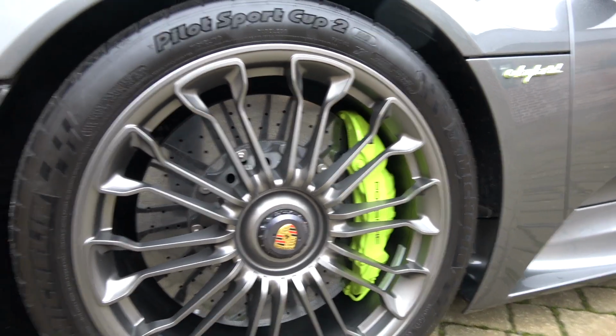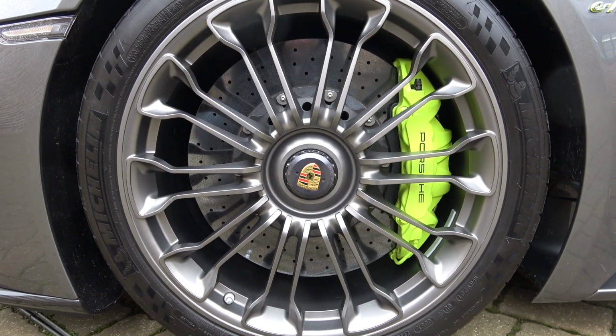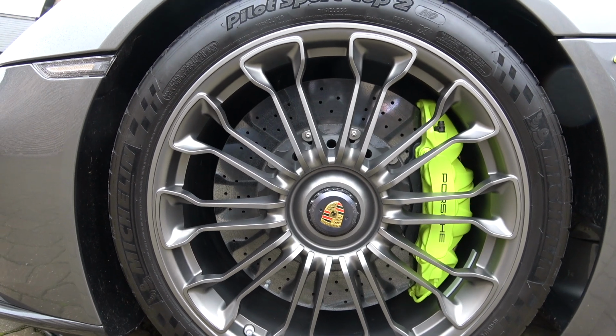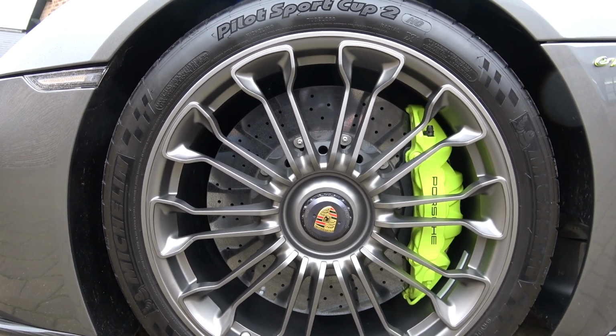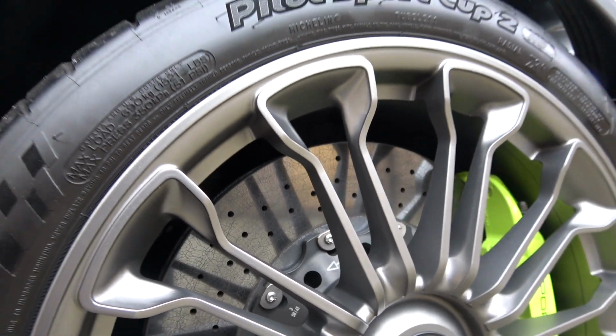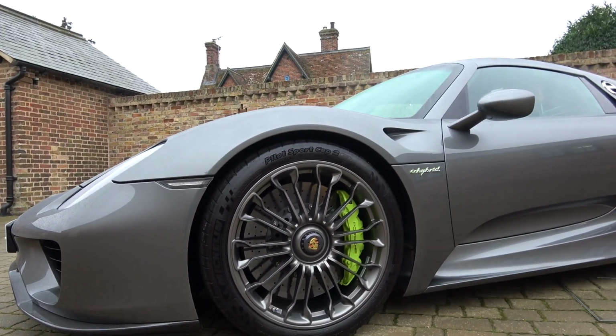Now, while we're down here on the wheels, you might have noticed that these do not have the more conventional diamond cut 918 wheels, but I absolutely love these. These are called platinum silk finished wheels. And as you can see, if I get up close, there's no diamond finish, but it does tie in with the overall body colour of the vehicle.